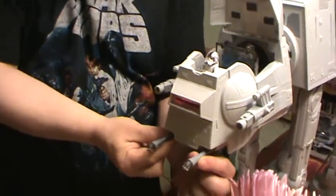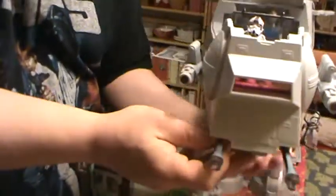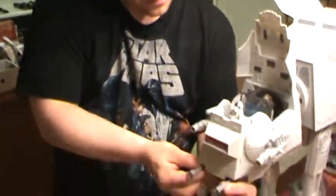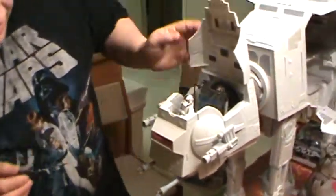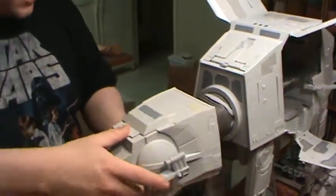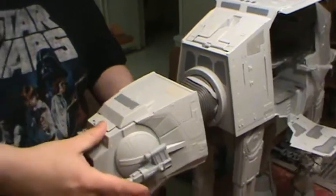These guns make firing sounds. They actually move like they do in the movie. Neck moves back and forth. That's pretty cool. This closes, attached like this. The neck is a lot better than the older one.